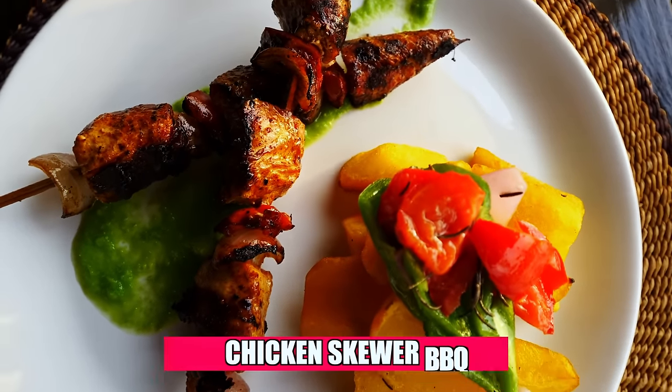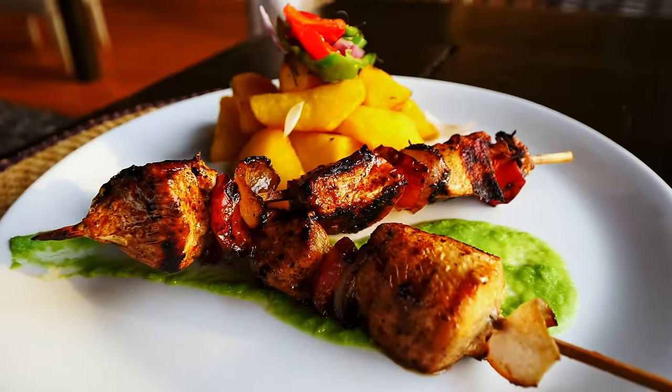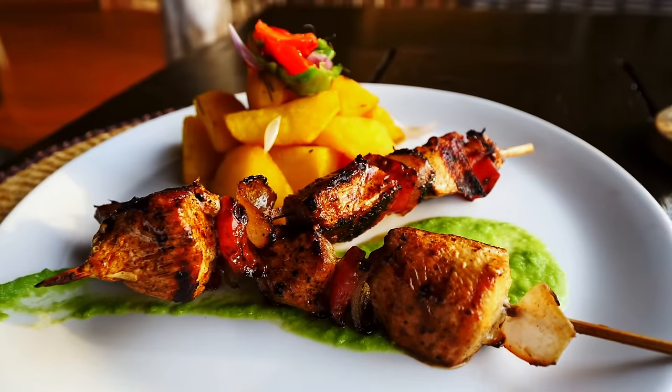Really yummy. Look at this, so good. And for dinner, we're having chicken kebabs. Onions, chicken, red pepper, green pepper, onions, chicken, all the best.